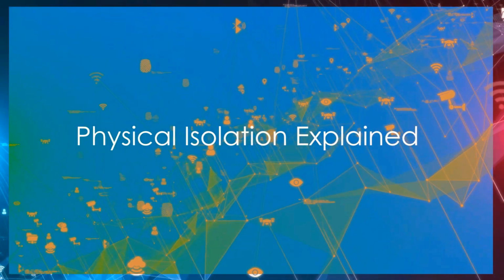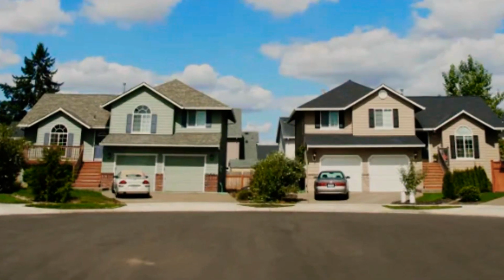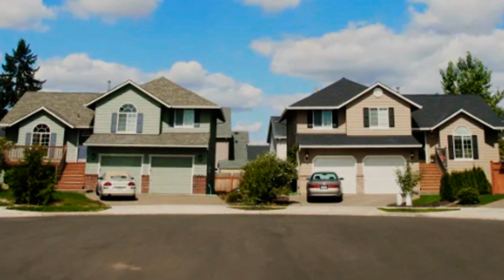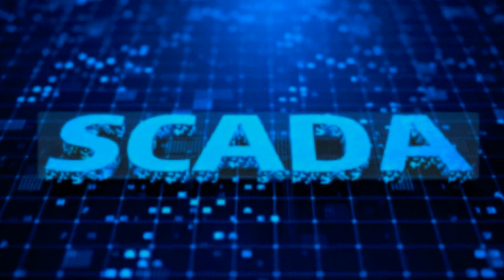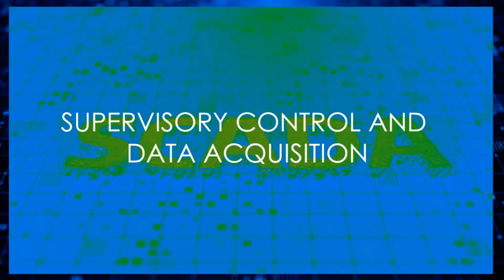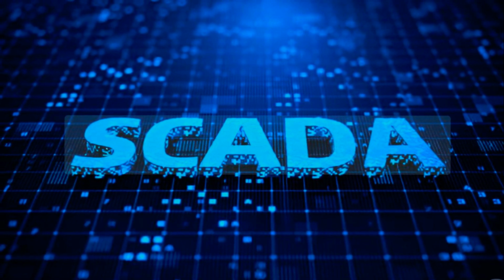Let's break it down. Physical isolation means a network is completely separated from other networks. Think of it like having two houses, one for your guests and one for your secrets, with no door connecting them. A classic example, SCADA systems, used in power plants, water treatment facilities, and large factories.